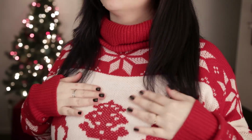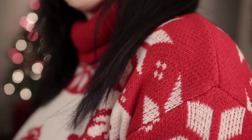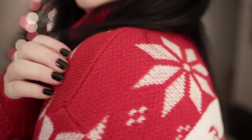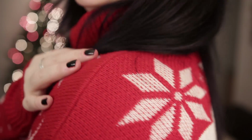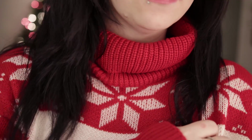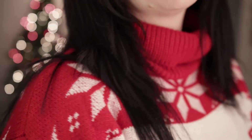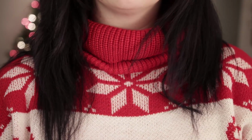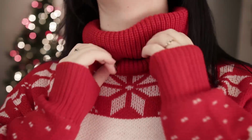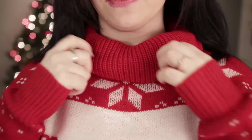On me anyway. I'm not sure if I would wear it just around town or whatever, because of the length issue. Like I said, it kind of goes to my knees, which is a little bit of an awkward length. I feel like it should be a little shorter, and I may have my mom take it up for me or something, because she has a sewing machine.